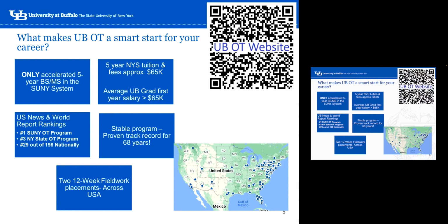First off, we are the only accelerated 5-year BS/MS in the SUNY system. The other SUNY programs are entry-level, post-baccalaureate entry-level programs. So you have to get a 4-year degree first and then, for example, go to Downstate or Stony Brook. Because we're 5-year entry-level, you complete all 5 years with New York State SUNY tuition.